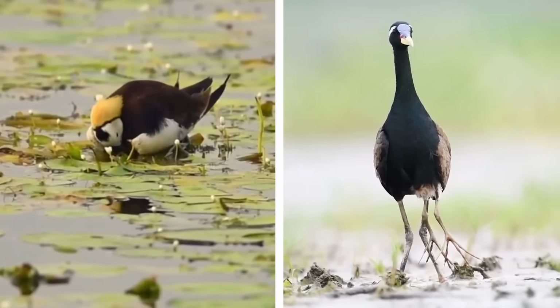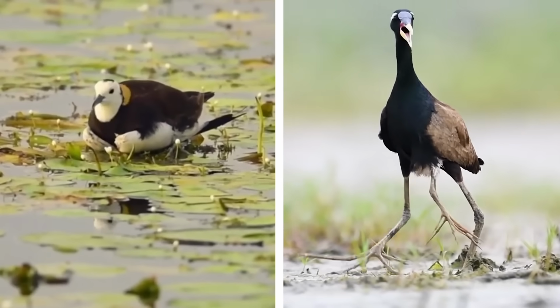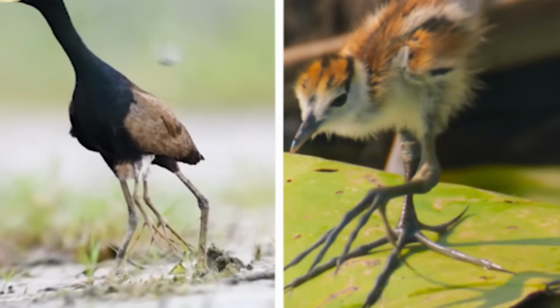These nests are a proof to the bird's ingenious use of its watery landscape, turning a seemingly inhospitable place for a home into a safe haven for its chicks.